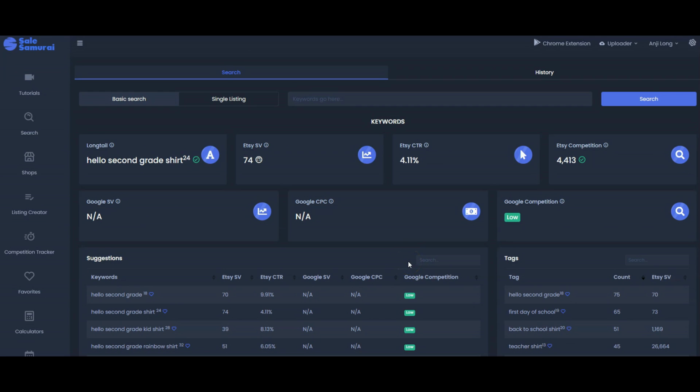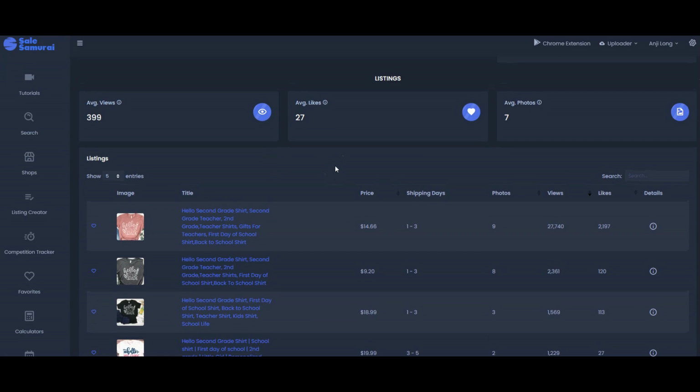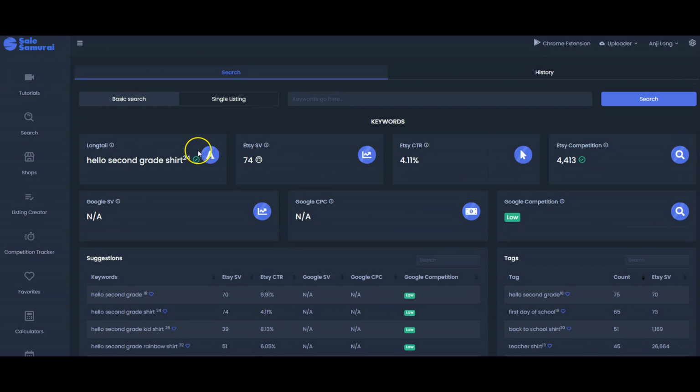Now, keep in mind, if you're just going surface level with what is available as soon as you type in teacher shirts, right? What came up was hello second grade. Now, there's going to be a lot of people also using Sales Samurai that are doing the same thing as you. So that's where you want to dig a little bit deeper and use the Chrome extension to start digging down into those niches and keywords that maybe not 4,000 people are listing on Etsy, but more like 2,000.